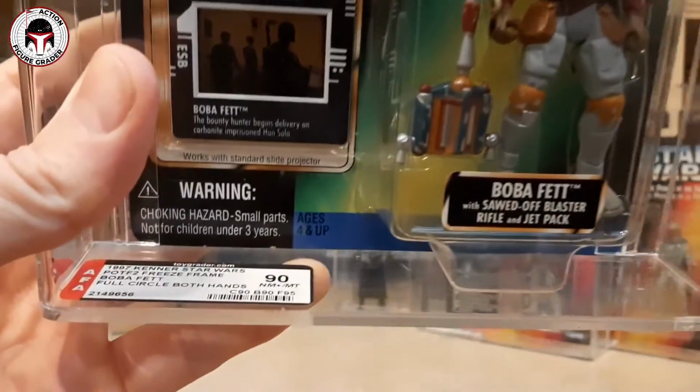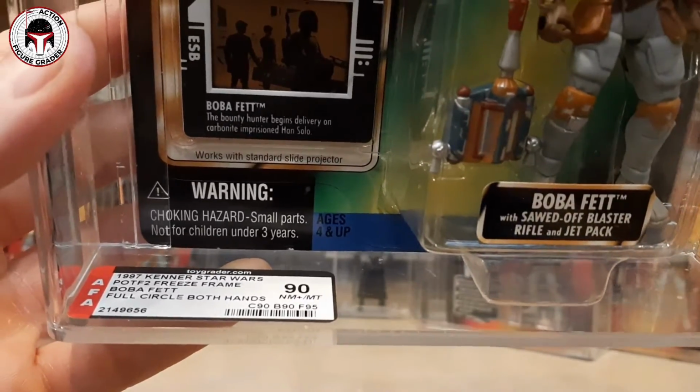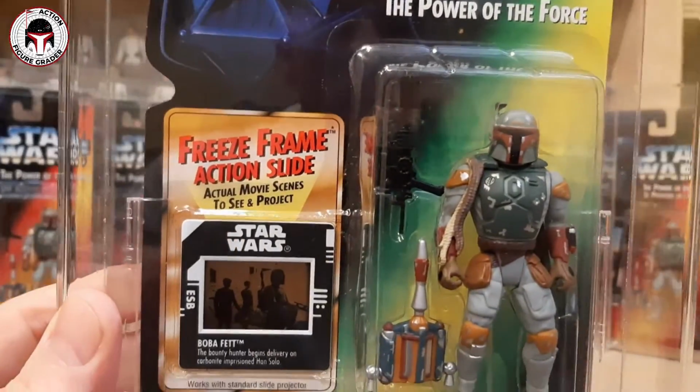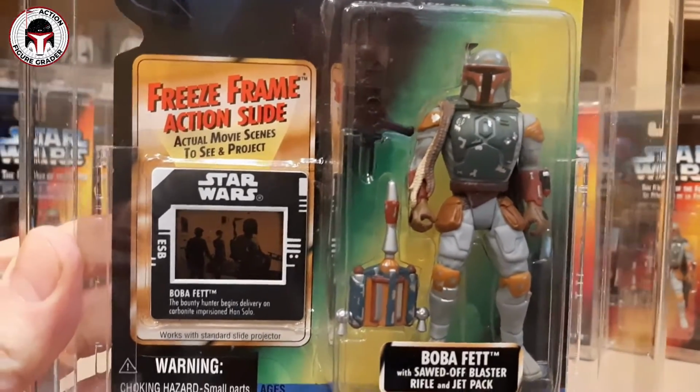And so here it is. This is a very high example. It's a 90 grade, 90, 90, 95. Full circle both hands. So a really nice one. Now there is a trilingual version of this freeze frame action slide, I assume from Canada. And that is one that I haven't been able to find yet.